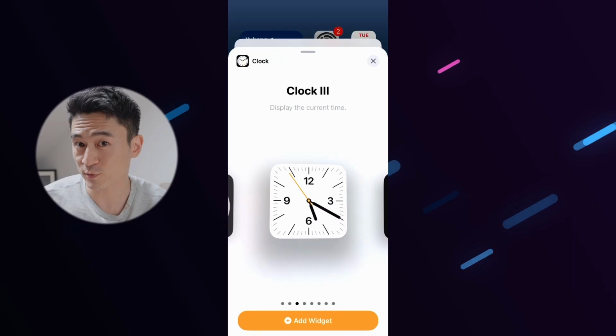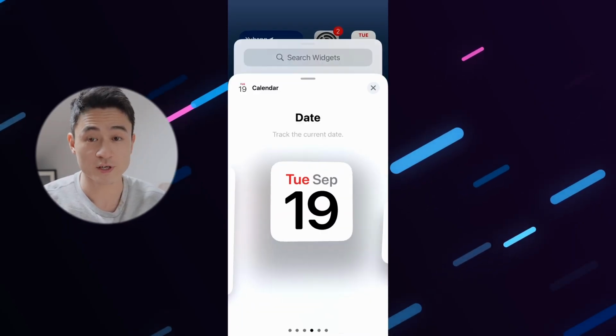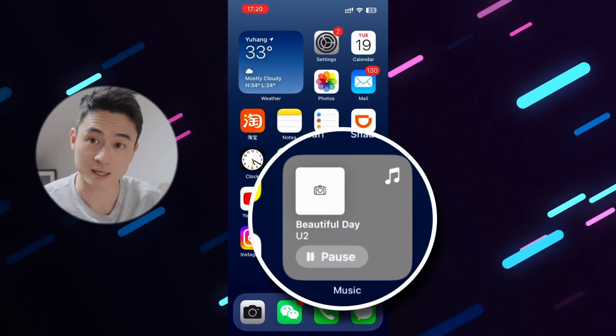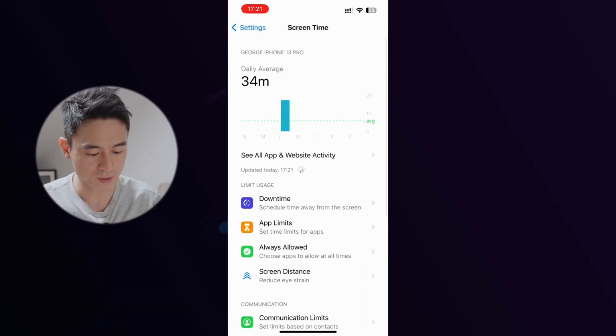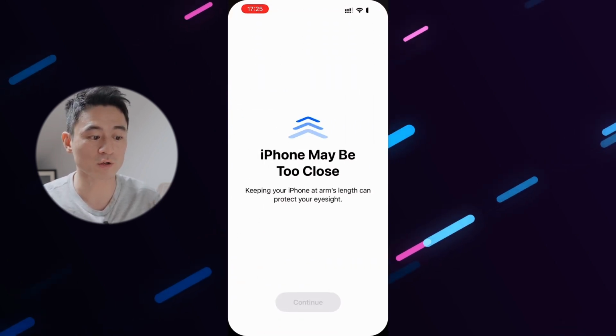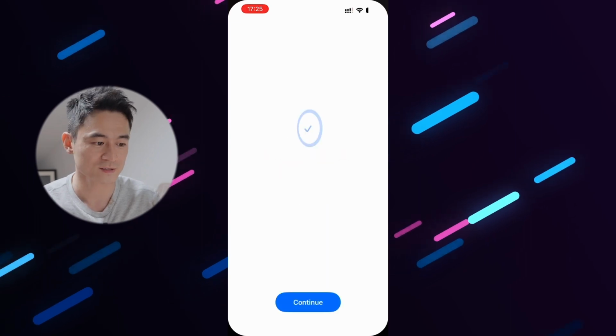Widgets have now been upgraded as well with more designs and interactiveness. For example, I have Apple Music, and now you can just interact with the widgets by pressing on the play and pause button. We also have screen distance, which protects your eyes from getting too close to your phone. Go to settings, go to screen time, and then go to screen distance. You can turn this on or off. It will alert you once you hold your phone or iPad too close to your face.